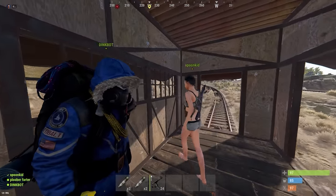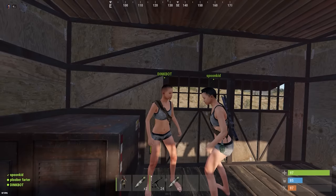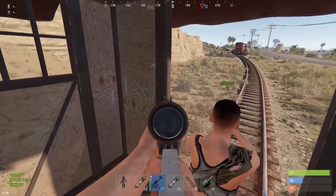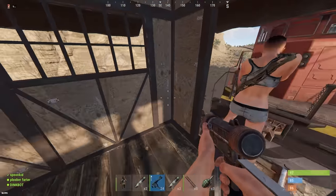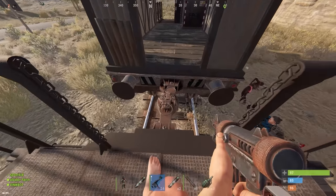Hey, Spoon, you're naked, dude. Collision incoming. Guys, oh, right there. Oh, fuck. Oh, good shot, Stinkbot. Kill him. Kill him. This guy's had fucking nothing. Yeah. Keep it pushing.